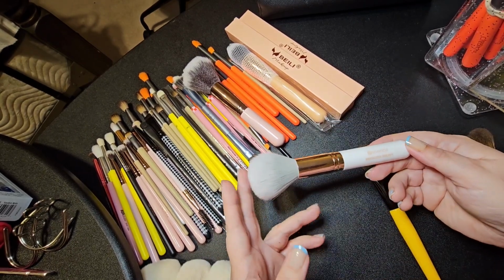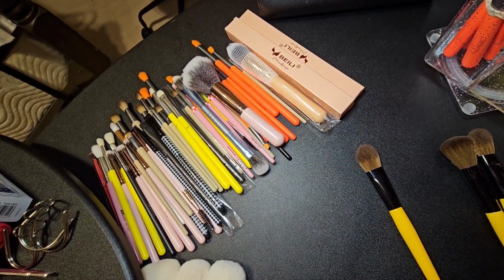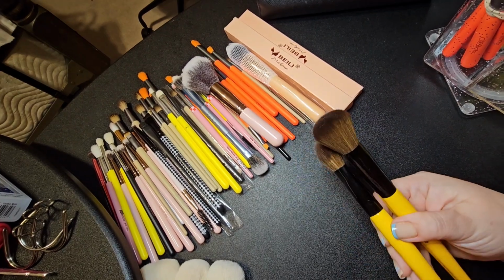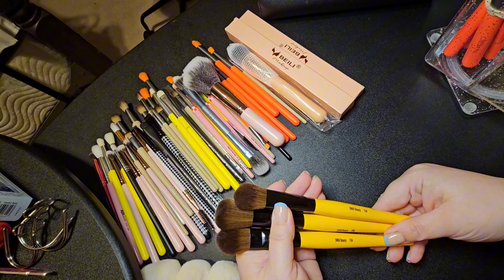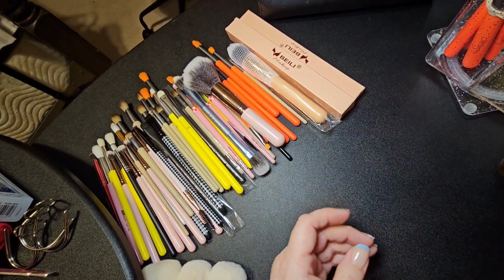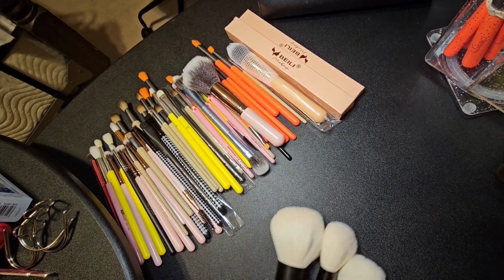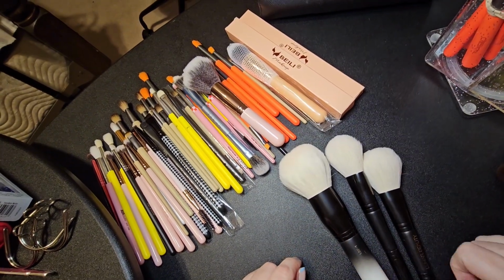This Essence bronzer brush is going to go in my travel stuff. And I'm keeping these 3 brushes from Singe Beauty, which is the F04, F05, and another F04. Okay. So, since I have all those, I am going to declutter these 3 Lunar Beauty brushes.